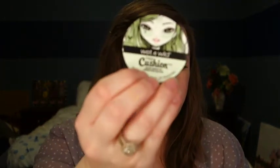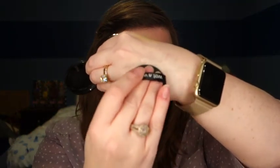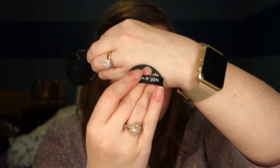Can't win paleness. Okay, this is the Wet n Wild Cushion Green Primer stuff, and this eliminates redness. So you twist off, took a while to figure out, it comes with a little cushion. Then you have to unseal the thing. I'm not sure if you're supposed to leave it unsealed or not, but I'm leaving it sealed just because. And then you just pat, pat, pat, pat, pat, and it does take away a lot of that redness.